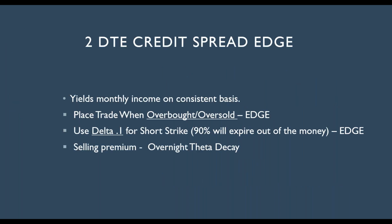The 2-day till expiration credit spread strategy has 4 edges. First of all, this strategy yields monthly income on a consistent basis. We're not going to win them all, but we're going to win 87% of the time. And the time when we lose, we're going to control that loss.